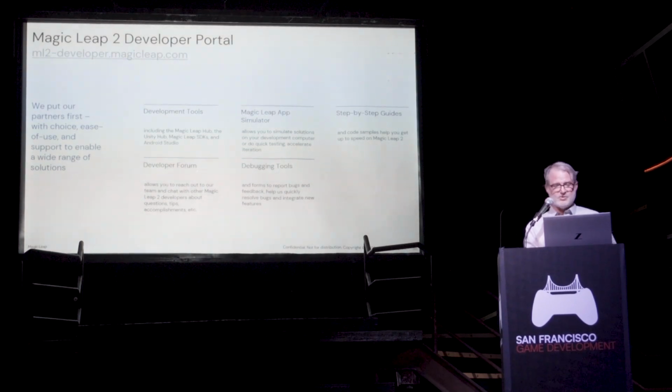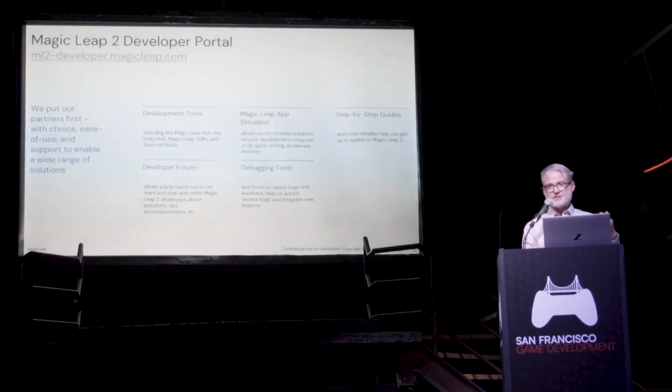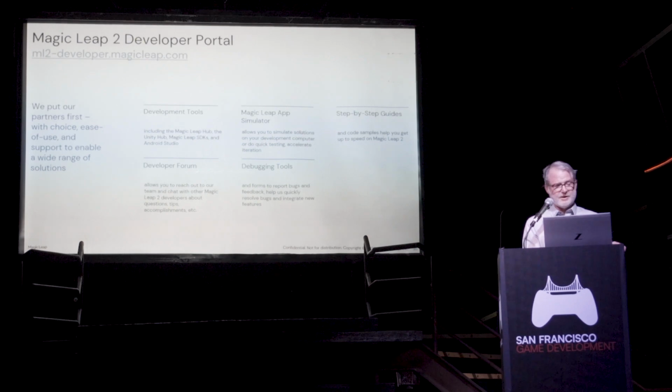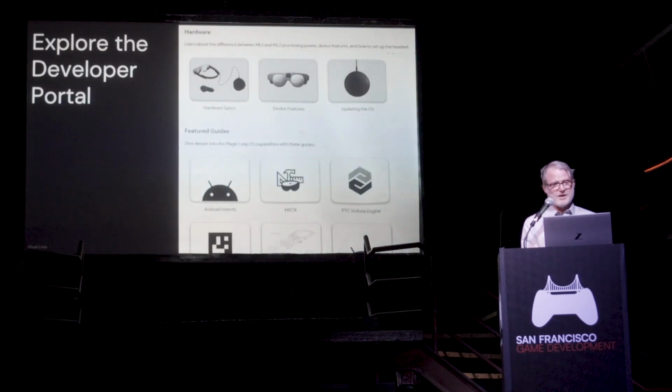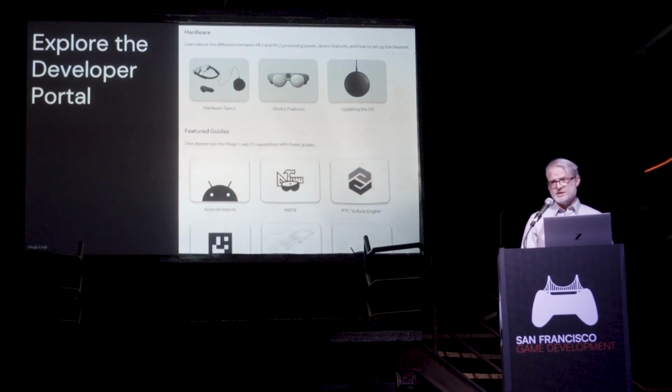You can download the Unity SDK, our app simulator, our step-by-step guides, get access to our developer forum and our debugging tools and performance optimization tools. Just download them. And to download the tools, you don't even need to create an account. We'd love it if you did, but you don't have to.